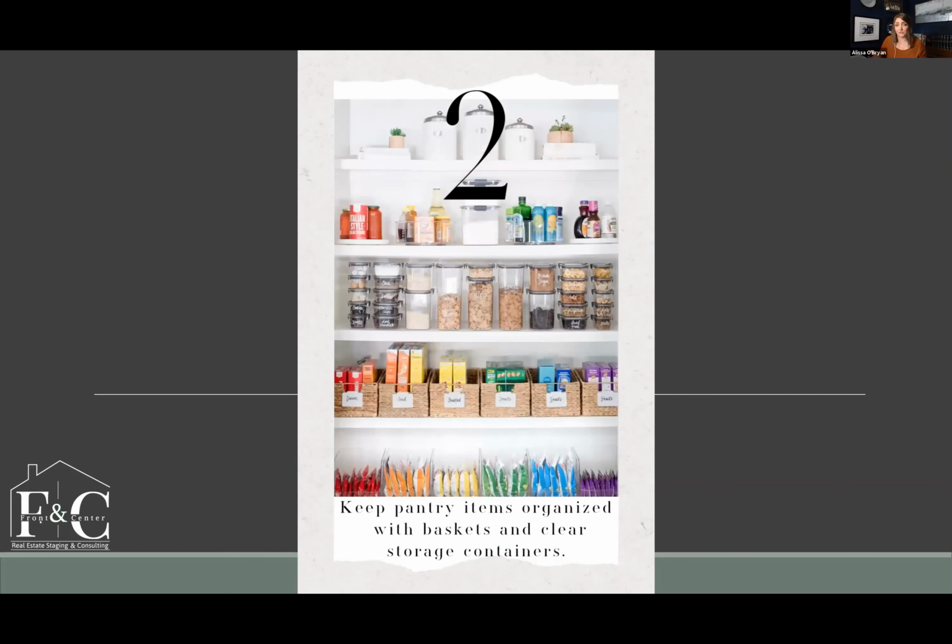And here's another one where we have the use of clear storage containers. Sometimes we buy in bulk, and those bulky boxes can take so much space in our pantries. When we can take it out and put it in clear storage containers, it works out really, really well.